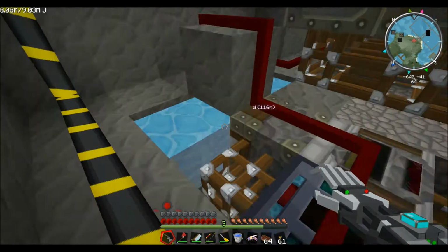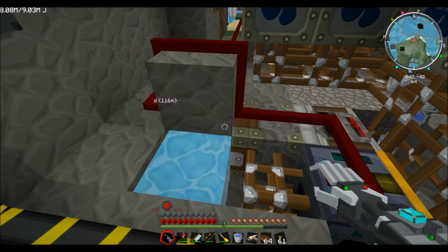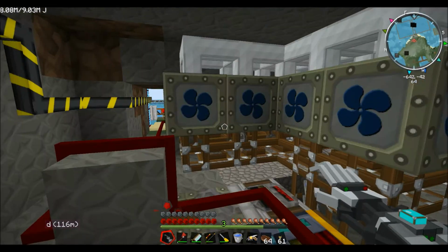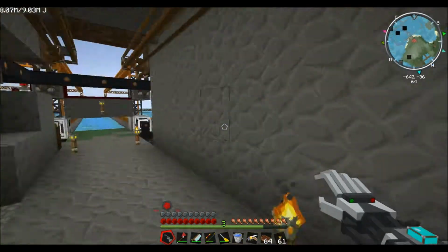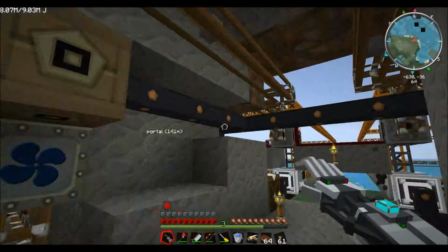So the setup is basically the same. We have our little 1x3 water source, and you know, the filters, retriever, the deployer, all sending in water. There's not a lot of water mills around, and then we're using this ultra low voltage tin cable to power this battery box. As you can see, we are very stable.